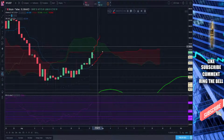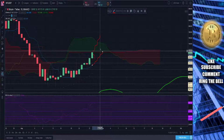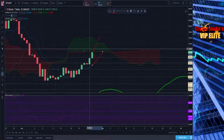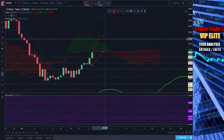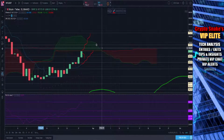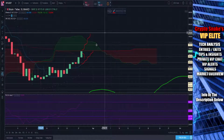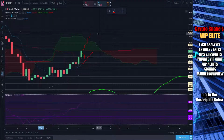If it does break this resistance here, that would be very, very bullish. If it can actually finish a candle within this cloud, I will say that we have broken out of this bear trend and we will continue up, likely up to the next resistance area at around 7320. If we break that, around 7715, give or take, from the previous pump.